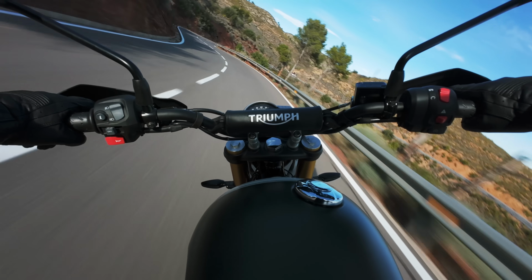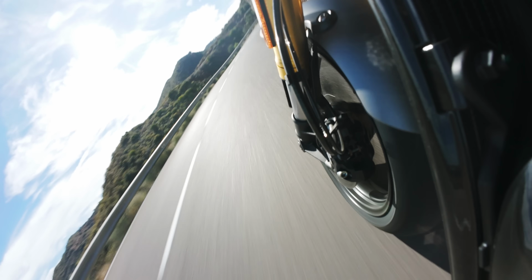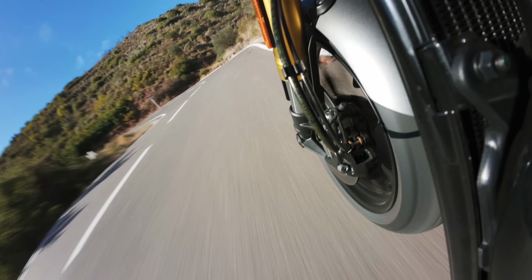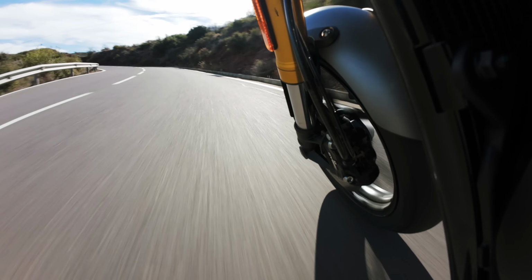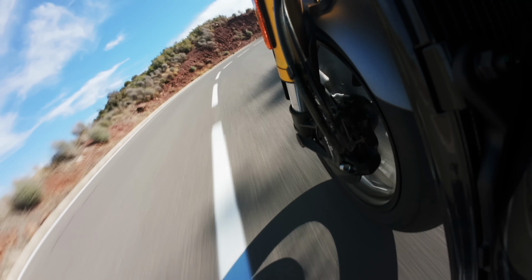It's the same sort of thing, but one thing I must say is, dynamically, the Scrambler isn't quite as precise and agile as the Speed, as you'd expect. So what you get for the extra looks, what you get for the extra stature, you sort of lose out a bit in terms of its riding abilities.